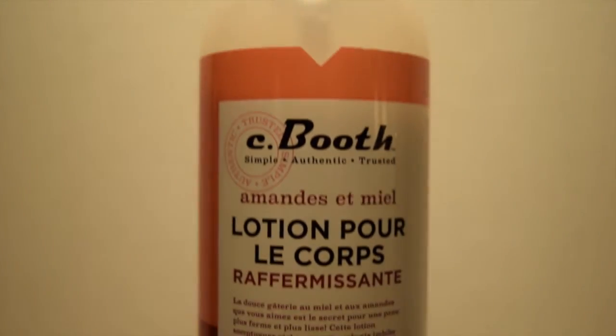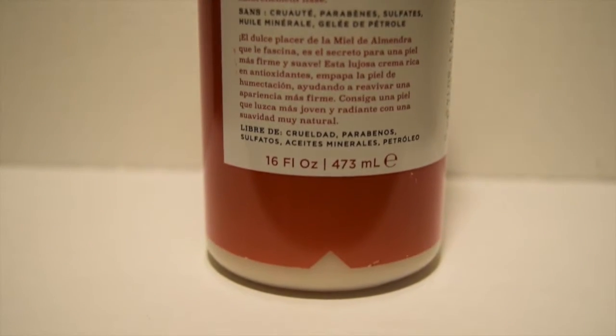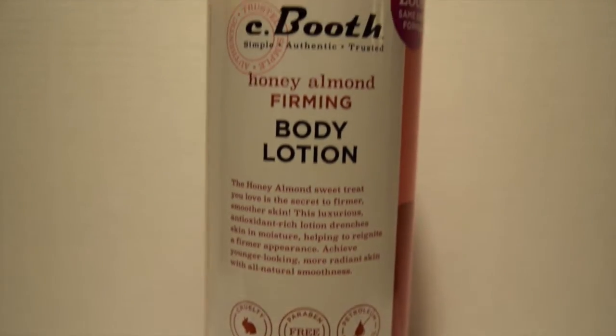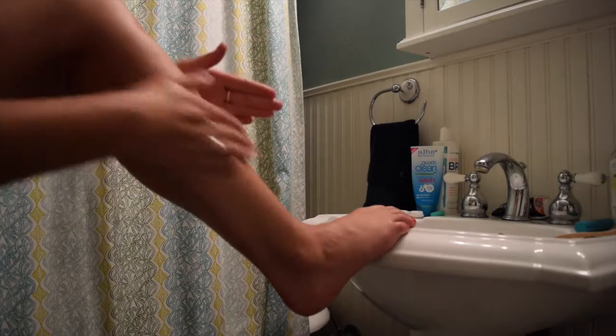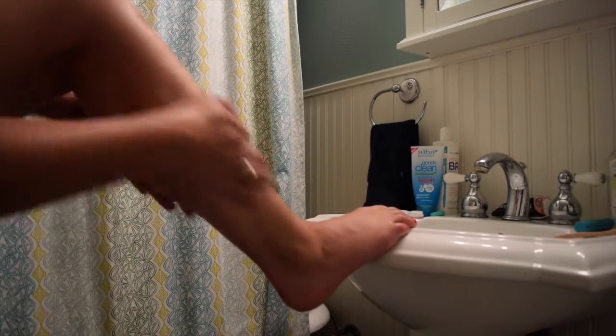The next one is the C. Booth products, a honey almond firming body lotion, and I'm in love with it because it smells really good. It's cruelty-free, paraben-free, sulfate-free, petroleum mineral oil-free. Pretty natural products listed on there. You kind of have to treat it as a thicker lotion and use just a little bit. Other than that, I really, really love this one. You can find it at Target.